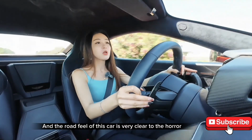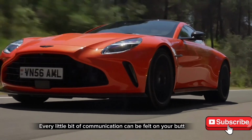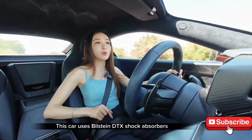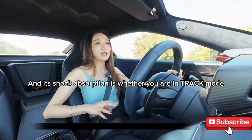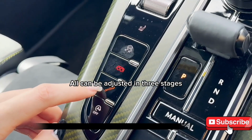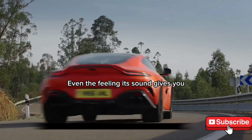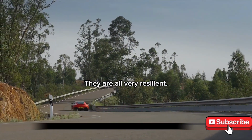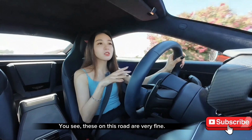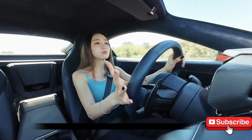And the road feel of this car is very clear. Every little bit of communication can be felt on your butt. This car uses Bilstein DTX shock absorbers, and whether you are in Track mode or Sport Plus mode, the damping can be adjusted in 3 stages. And its rebound feeling, even the feeling its sound gives you, is all very resilient. You see, this road is very fine, and it's actually a big bump like this. Wow. The suspension handles it all very, very neatly.